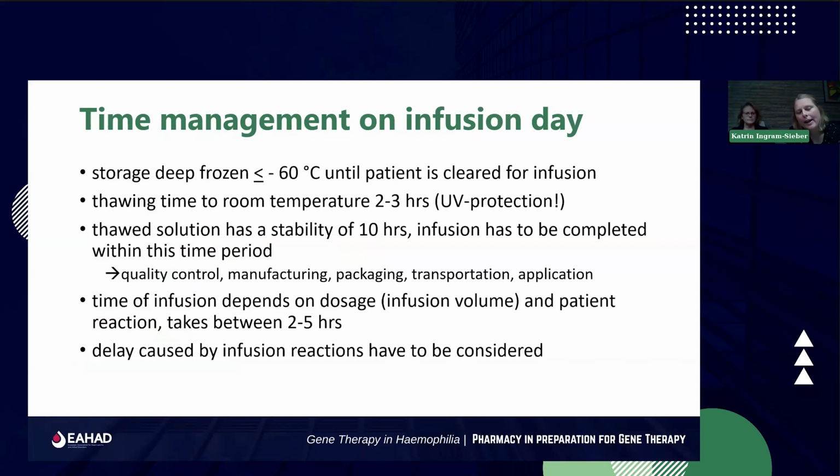And actually the most important thing is the time management on infusion day. Since it's deeply frozen, so minus 60 degrees, until the patient is cleared for infusion, then we can start. Then the thawing time starts, and it takes 2 to 3 hours under UV protection. And as I said, if you thaw them in one bulk, in one box, it will be prolonged, and you will have maybe problems with the time afterwards, because the solution after being thawed is stable for 10 hours. And then the infusion has to be completed in this time period.